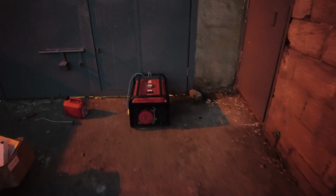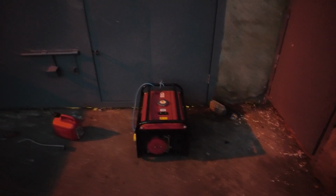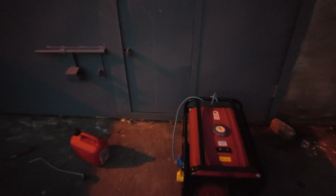So I'm just out of the car now, walking to the garage, and I can actually hear the little generator. Turn the camera around now. It's only a little bit loud, but I can see light underneath, so let's have a look.